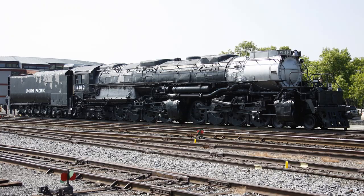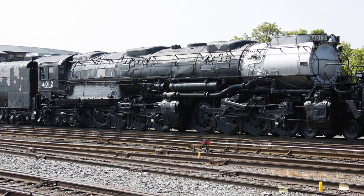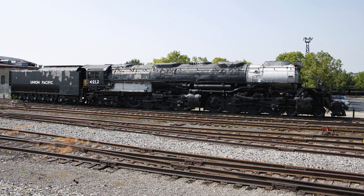In other news, the former Union Pacific Big Boy number 4012 that was on static display has been removed for restoration, but don't get too excited. The massive Big Boy will be undergoing a cosmetic restoration and sadly will not be pulling trains here in the East.